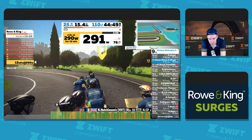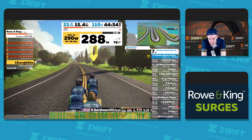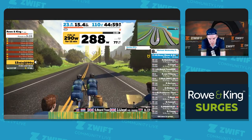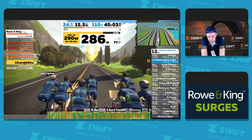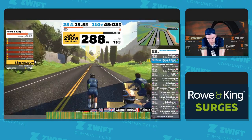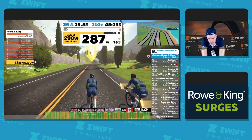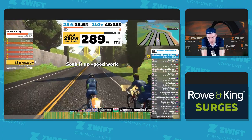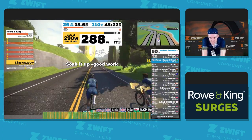So to translate that into what you'll feel on the road, you'll just feel an all-round fitter, stronger athlete, and should be able to ride at higher intensity for longer. So again, this does develop your threshold. So everyone talks about FTP, what's your threshold, and how to develop that. Again, riding at sweet spot is definitely a good way to develop or increase your FTP and threshold, which is kind of a golden metric for many cyclists.